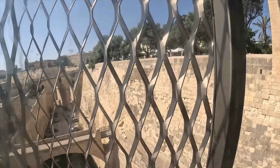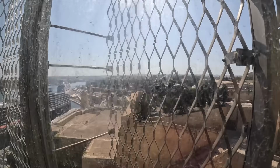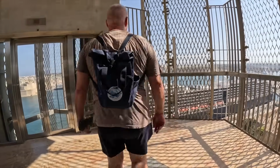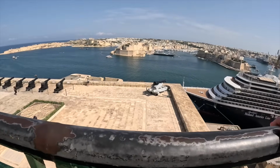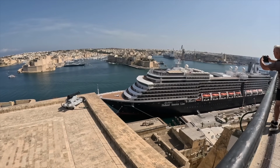And here we are. Wow, that's fine. Oh, look at that. Get me out, quick. Oh, look at that. I can go in the viewing platform here too, which I feel quite safe because I can only fall that far. Look at our lovely ship there.